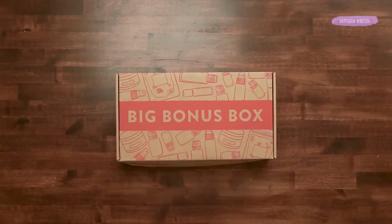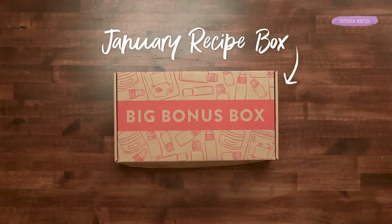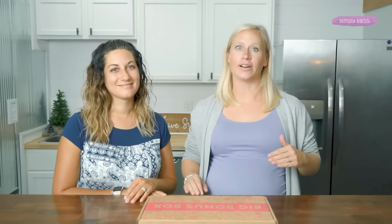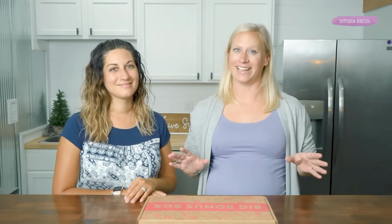It's time to meet those resolutions and start using essential oils to make your home toxin-free. What a better way to start off the new year with our recipe box. This month's theme is personal care. This is the perfect way to start out your year making your home and lifestyle less toxic. Let's take a look at what's in the box.